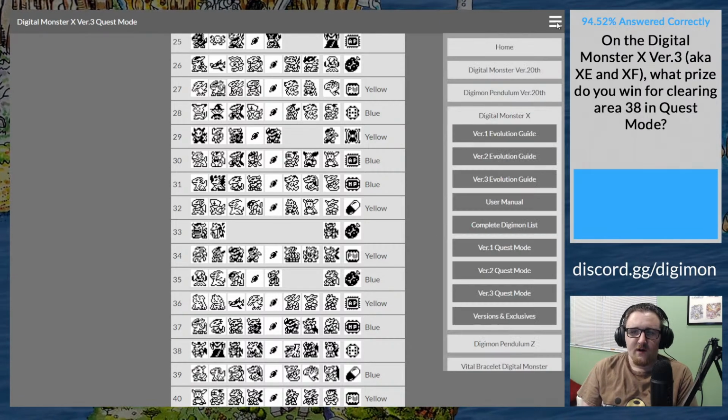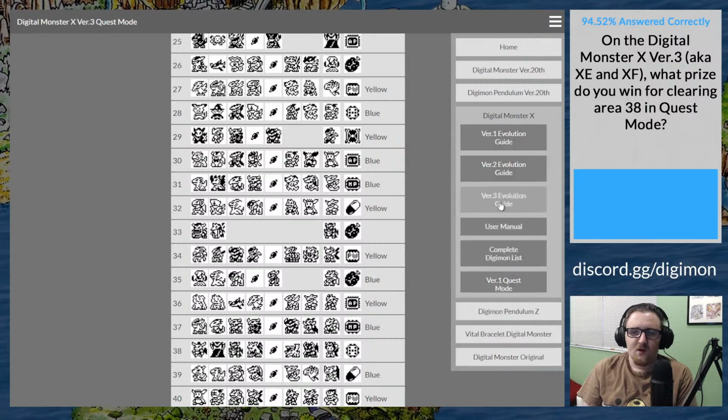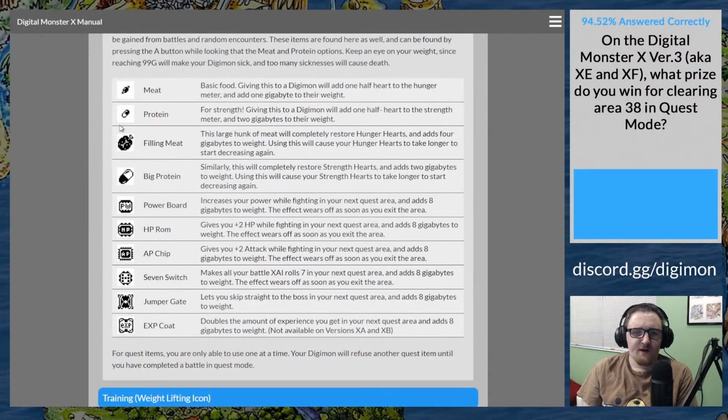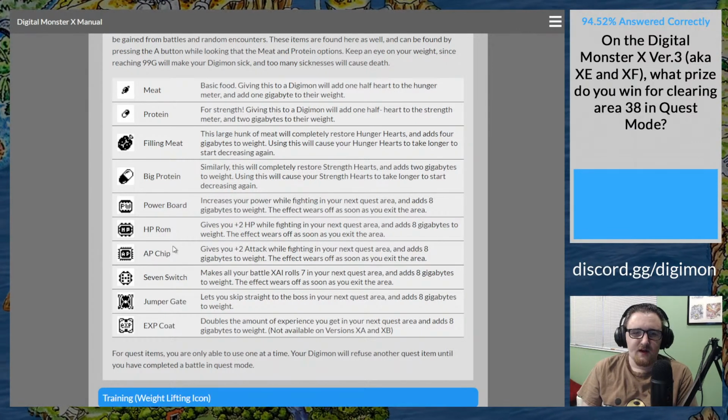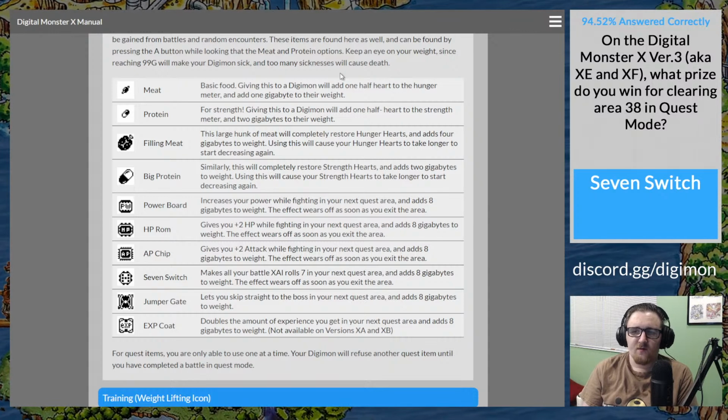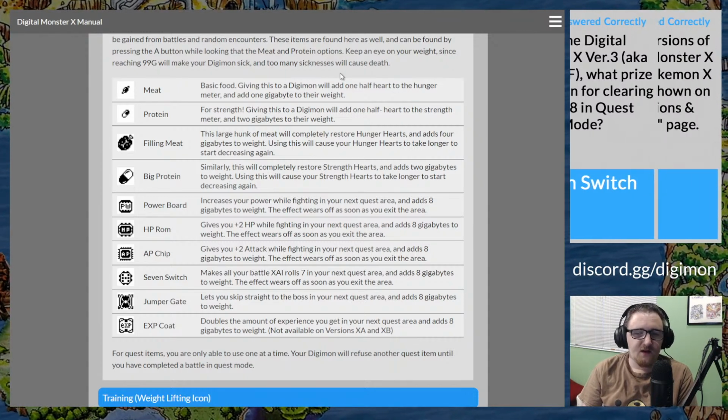But if for whatever reason you couldn't mouse over it, or if you're on mobile, details on the items are also found in the food and item section of the manual. So it tells you the name, icon, and effect of each item. So there you go. You get the 7 switch for clearing Area 38.